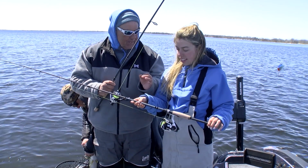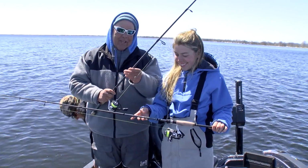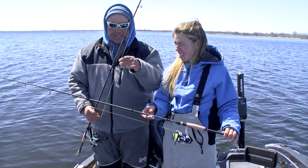And I love them for all species, but for walleyes, they're super light, aren't they? Yeah, extremely. And a good feel to them. Yes, you can definitely feel the bite with these. Yeah, that's huge. But yeah, thank you, Jason, by the way, for designing these. I'm using the 7-foot, and you're using the 6.6.